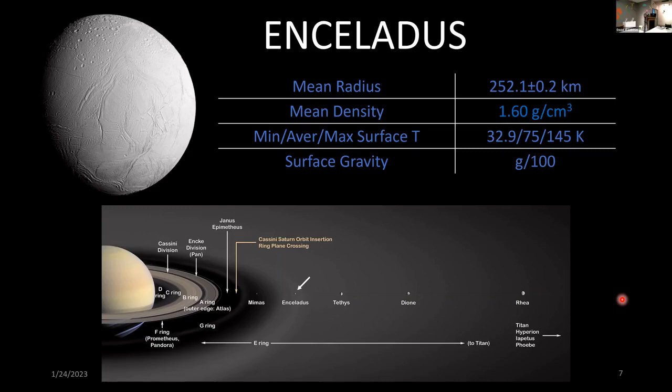It just so happens to be, I believe, the night sky, and it's also the source of the E ring of Saturn, which is a phenomenon that has been known for decades, and it's also an outcome of the dynamic nature of Enceladus.